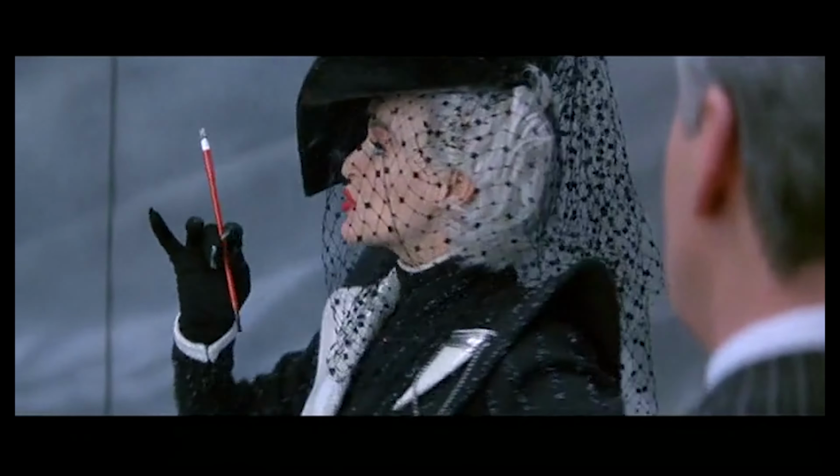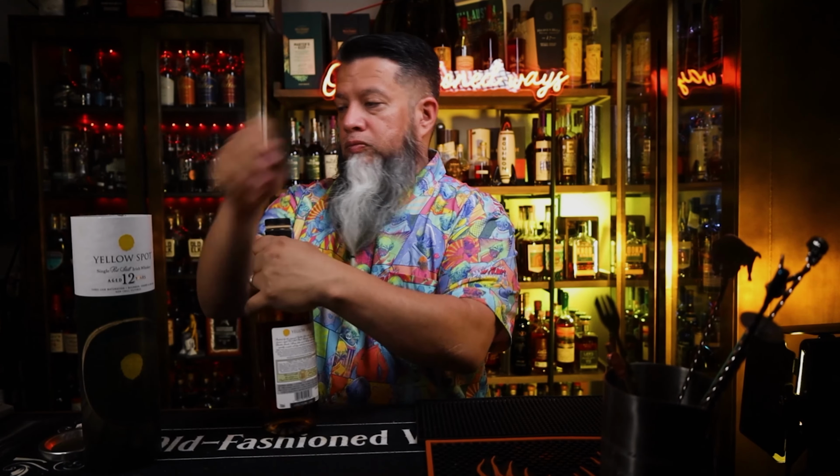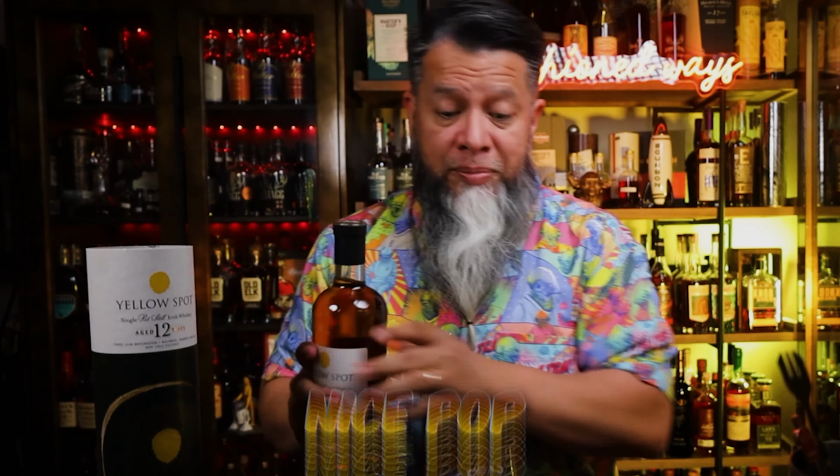I'm beginning to see spots, because my lovely wife got this for me for Christmas. So let's pop this open, pour a little bit out, and set it aside. Ooh, nice pop.